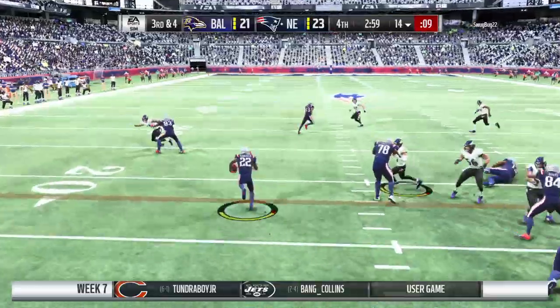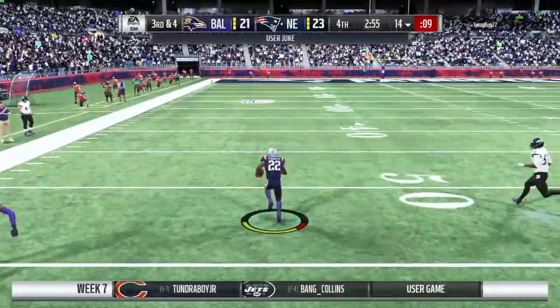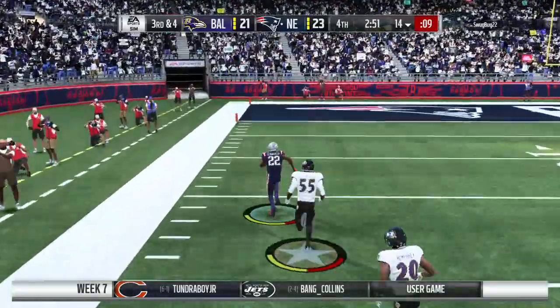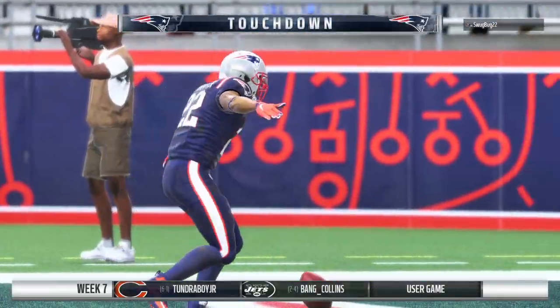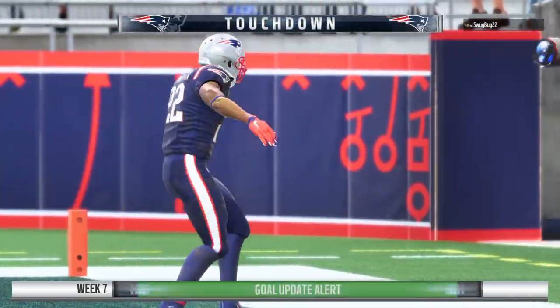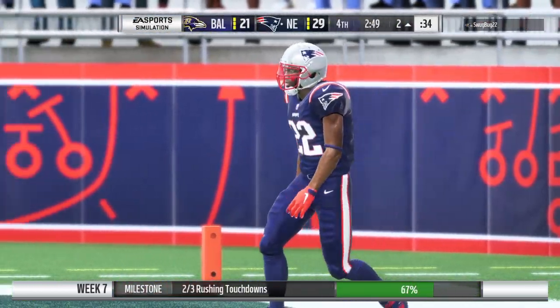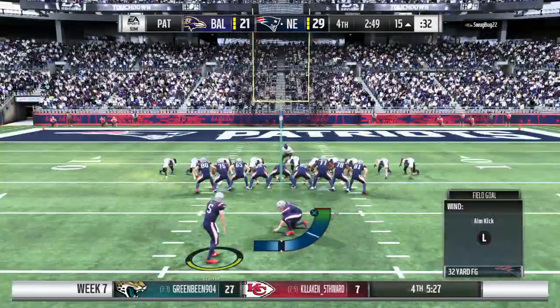And on the ground they go with a running back. Wow, evasive. Make a miss. It's a foot race. Past the 20, 10, and all the way in. Touchdown, New England. A great play there. His first touchdown on the year. And the Patriots add 6 to their lead.